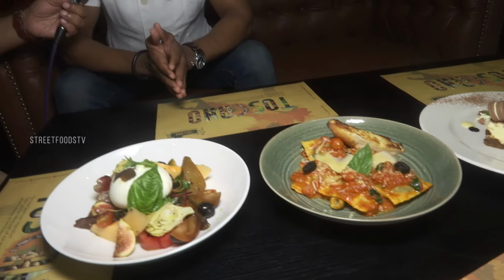I would recommend this to be tried, and if you don't have an appetite for a three-course, this can also be modulated to a two-course meal, a salad and a main, or a main and a dessert. So it's quite a flexible lunch option available at Toscano.